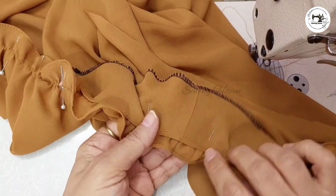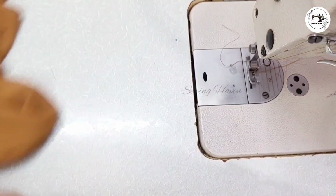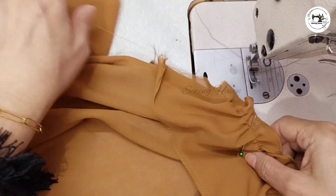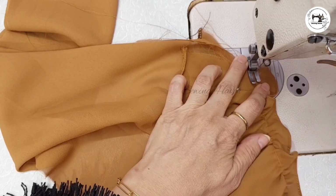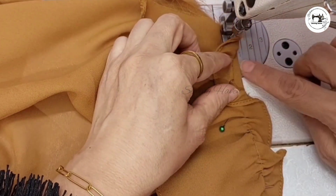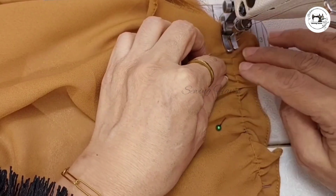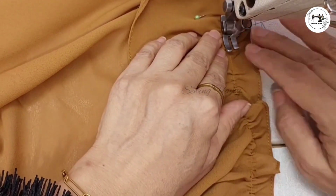Once you have the ruffle evenly positioned around the neckline, place the gathering stitch you previously made exactly about 2 millimeters away from the edge of the blouse neckline, and start sewing it down from there. Make sure to sew little by little and gently feel the neckline seam with your fingers as you go, to keep the stitching perfectly clean and even all the way around.